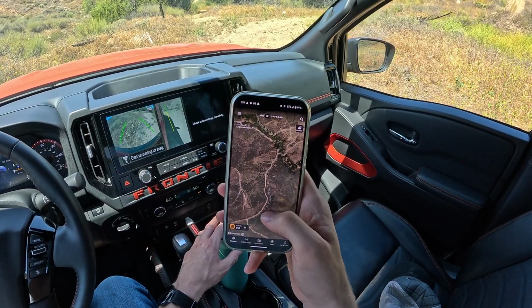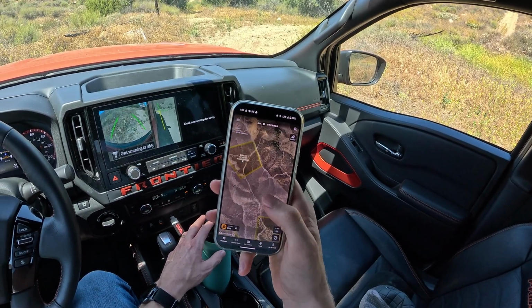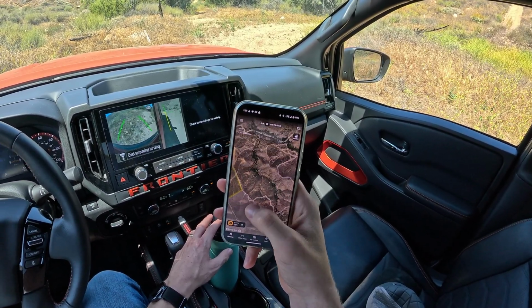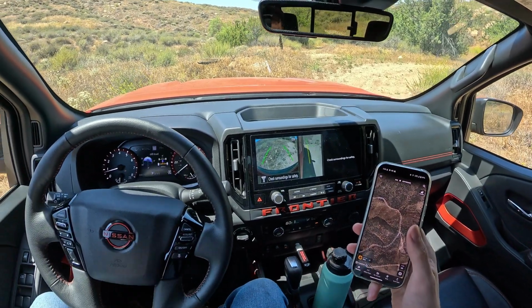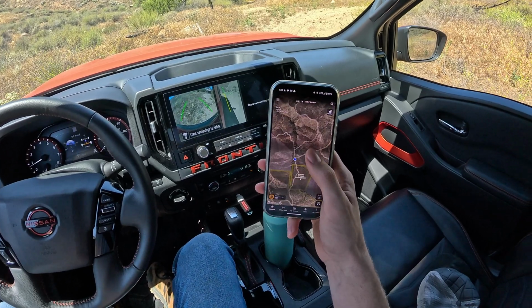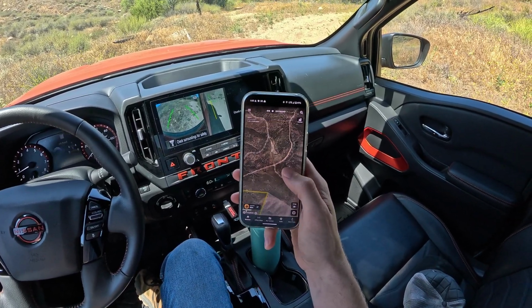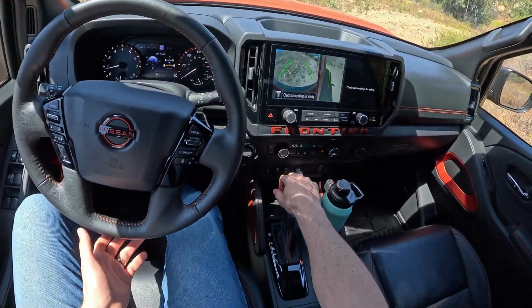I think we've got one out. I know we've got to go up a good bit of elevation to get to it, and then we have to go down a section that was so sketchy that I turned around coming up it in the Gladiator, the Jeep Gladiator Rubicon of all things. So that is clearly a more capable vehicle than this Frontier. Maybe the Frontier can get down it.